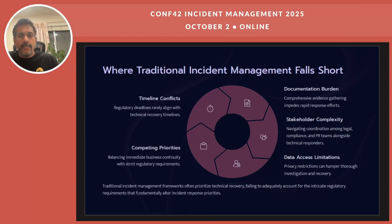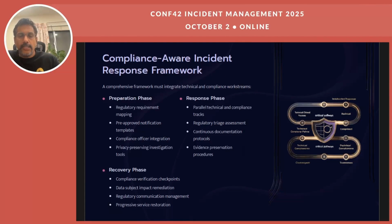A lot of times, the responders need at least some level of access to sensitive production data before taking an action, which conflicts with the regulatory requirement to not expose sensitive data to the responders. Yeah, and just a quick recap. So far, we looked at the different regulations and the challenges during system recovery. Now we'll look at how to build a compliance-aware incident response framework.